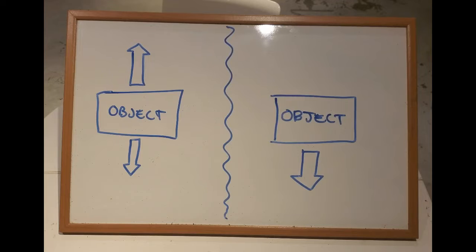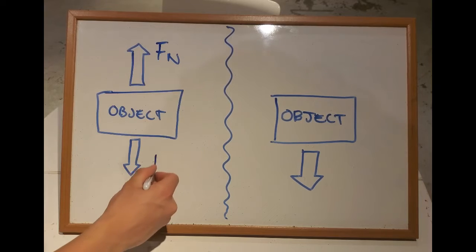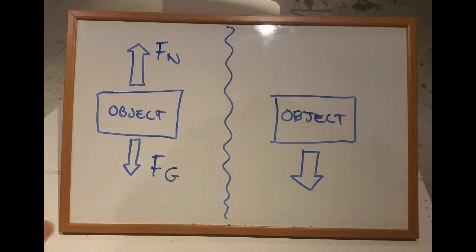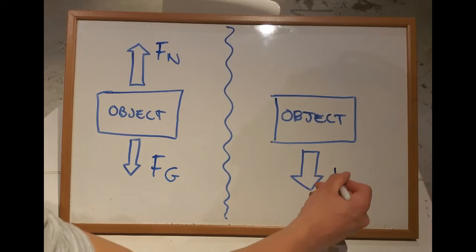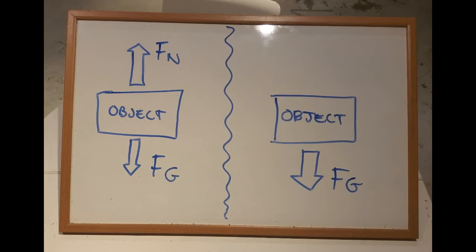When looking at Newton's first law, there are no real calculations, instead just simple diagrams. Take the example above. On the left, you have an object at rest with both the normal and gravitational force acting on it. On the right, you have an object accelerating downward due to gravity. These diagrams demonstrate the relationship between balanced and unbalanced forces and help us understand how objects move.